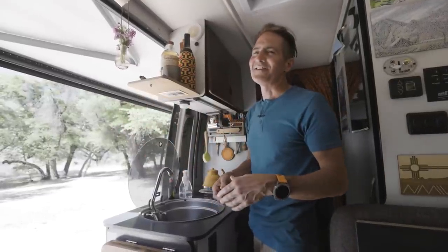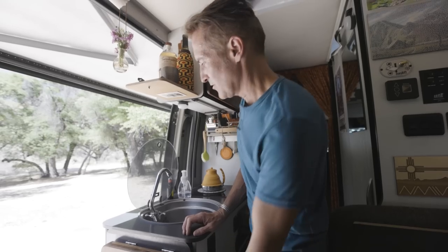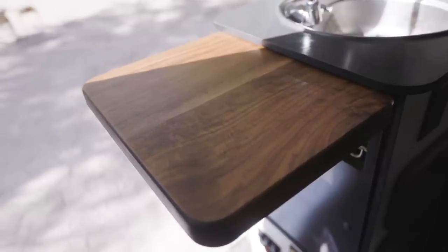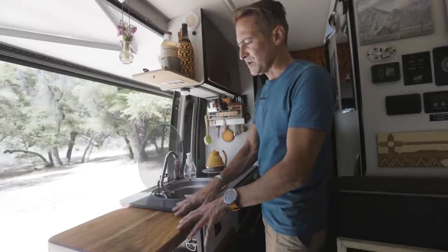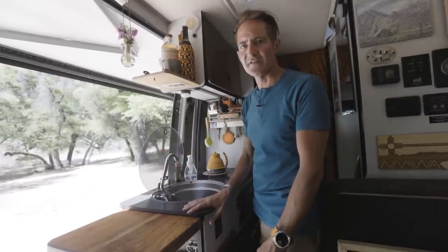Another part of arriving to camp is deploying some homely little touches. And then also when you need that extra space, there is this little flip up table right here. So when I'm serving friends or I need that little extra preparation zone, really nice flip up table. This was actually a stock piece with the vehicle when I originally bought it, but I have since upgraded it with some nice fine wood material.